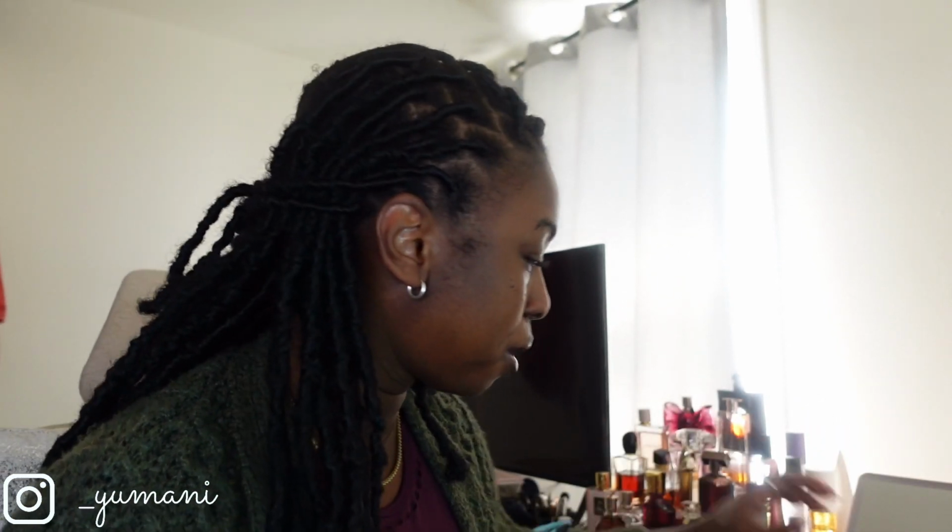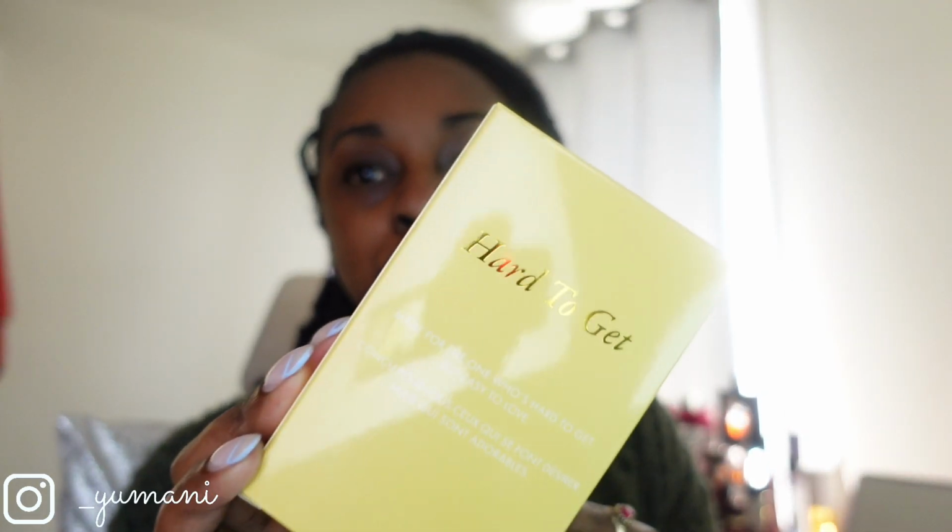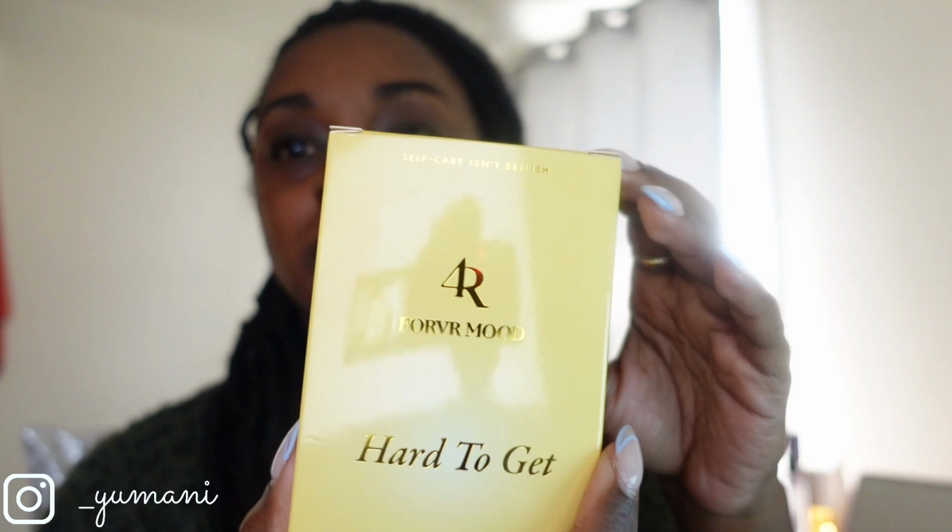And an honorable mention that I didn't get during the sale because it was sold out, but I had to get it on the actual website, was the Forever Mood perfume, the hard to get version of things. Jackie, when I tell you, this box is hard to get into as well. Okay, we got into it. Yo, that Tiger Lily smells so good. Jeez.